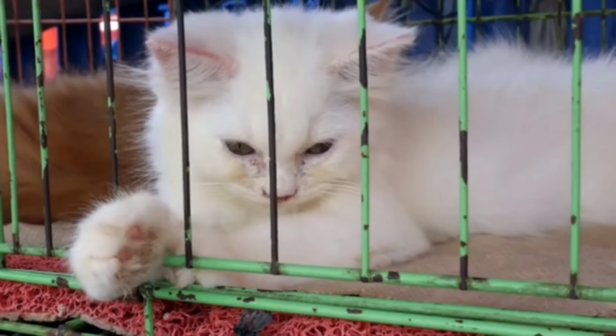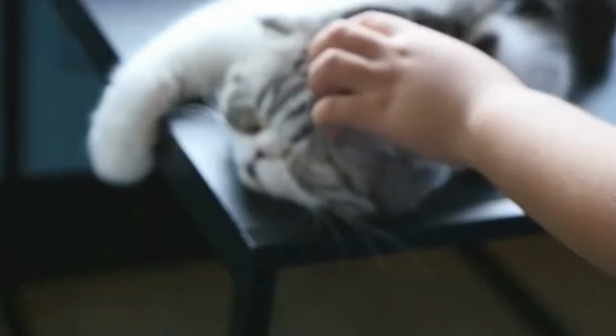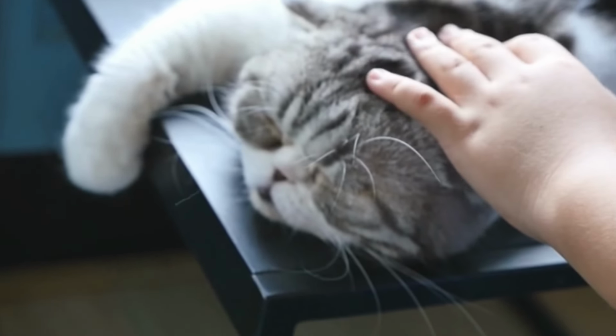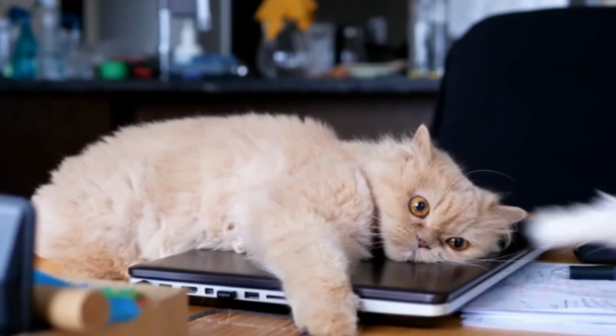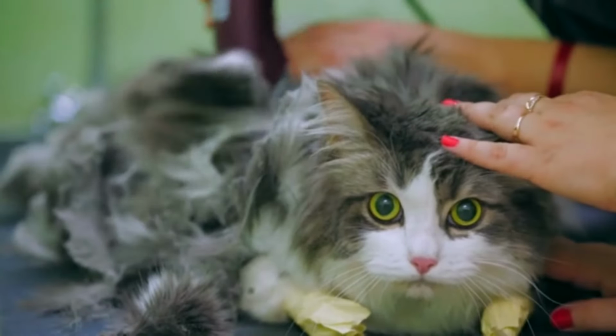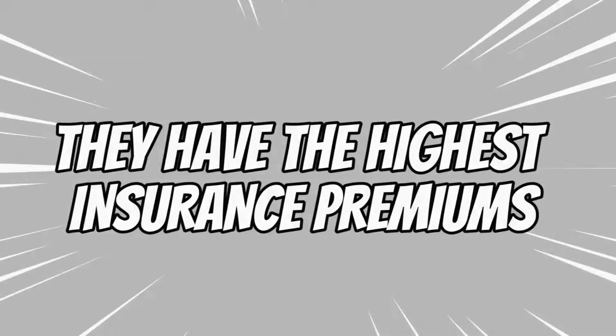The breed named after Persia has been genetically colonized and transformed by Western beauty standards until the original version essentially vanished from its birthplace. We took their national cat, redesigned it completely, and now the authentic version barely exists anymore. Number 14. They have the highest insurance premiums.